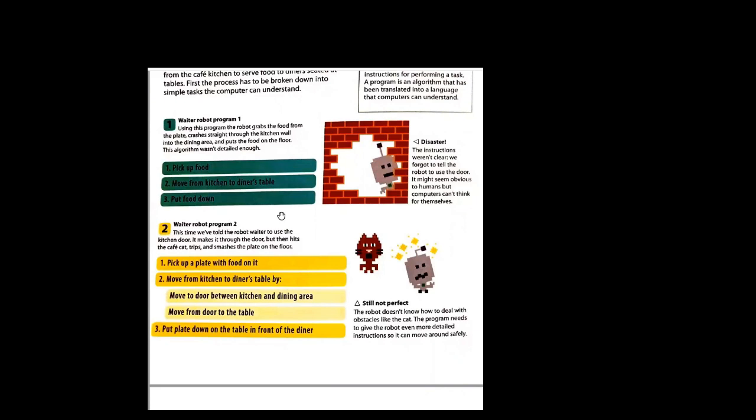Using this program, the robot grabs the food from the plate, crashes straight through the kitchen wall into the dining area, and puts the food on the floor. This algorithm wasn't detailed enough. It was a disaster. The instructions weren't clear. We forgot to tell the robot to use the door. It might seem obvious to humans, but computers can't think for themselves.